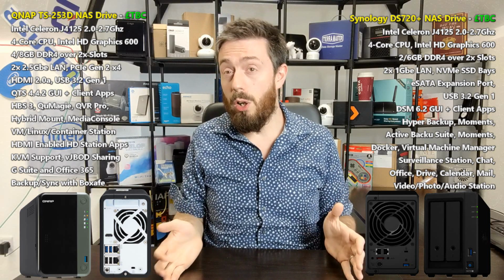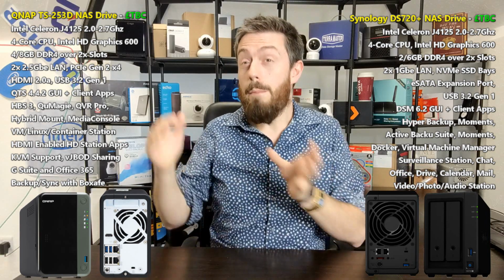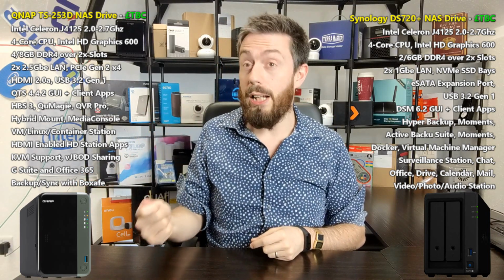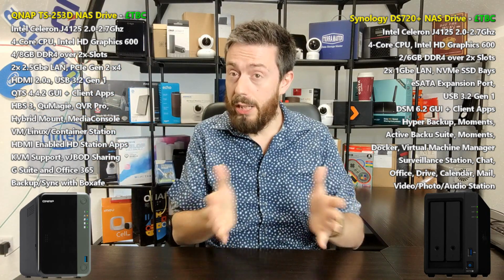But really, in terms of design, it's really up to you. I can only tell you what's good and bad about both. Me, I'm drawn to the physical design of the Synology, but the software design of the QNAP. I really like QTS. I think it gives the right balance of information if you want it and it's there. But that's up to you.